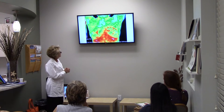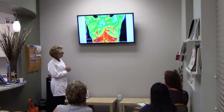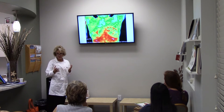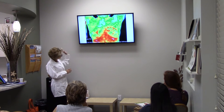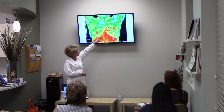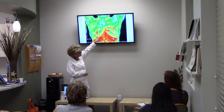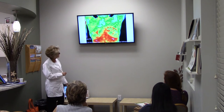This lady came in for a breast scan, and she chose to have a thermal scan in place of a mammogram to avoid the radiation and the compressions and all the risks that are involved with that. And in this particular thermal scan, Dr. Melvin did say you've got DCIS developing in the left breast. So there's the beginning of actually four little tumors that are beginning to develop in the left breast.